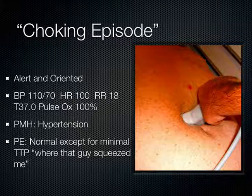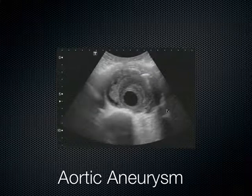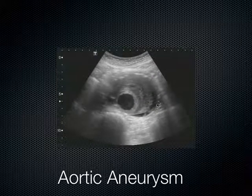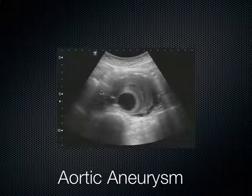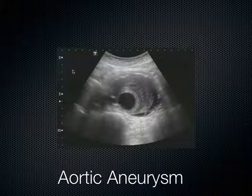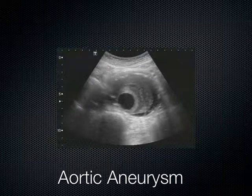So unexplained syncope in a guy like this with a history of hypertension, of course, equals bedside ultrasound. And not surprisingly, we found a very large abdominal aortic aneurysm on this guy. Or surprisingly, actually. This is what it looks like here. So this is a guy who came in with a choking episode who later went to the OR that night for a symptomatic abdominal aortic aneurysm, symptomatic in the sense that he syncopized. And, these being 1 centimeter hash marks, he's got 1, 2, 3, 4, 5, maybe 6 centimeters of aneurysm.